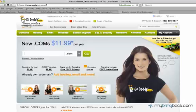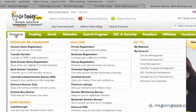What we're going to do here is run over to domains, and what we're looking for is the domain management, because the hosting account that we have has something called domain name servers, and we have to tell our domains to point to their servers, so when people access our domain, they can look at the files on the servers that we're on, the hosting company that we're on.